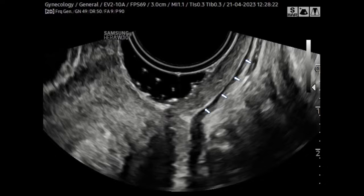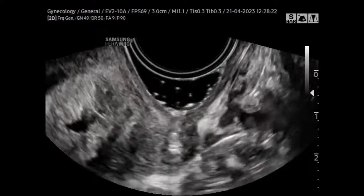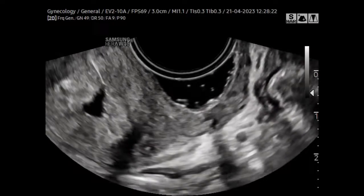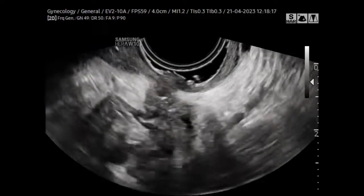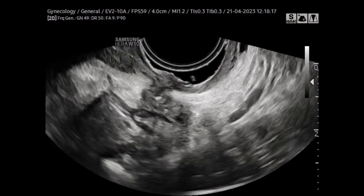The most important part of the examination is to introduce the probe very slowly, scanning sagittal, focusing on unrolling the posterior vagina until reaching the posterior fornix. Generally, endometriosis nodules will make the vaginal wall appear thickened and uneven. They generally consist of a darker gray.